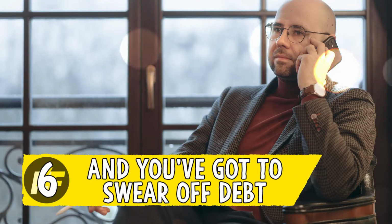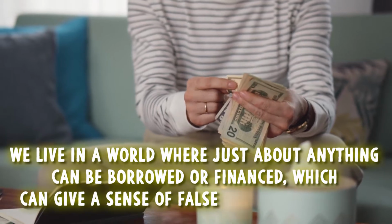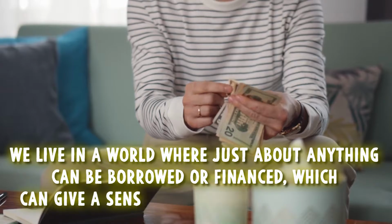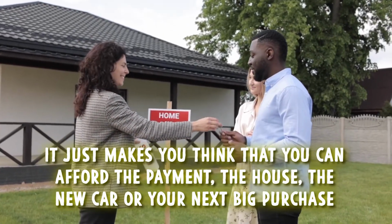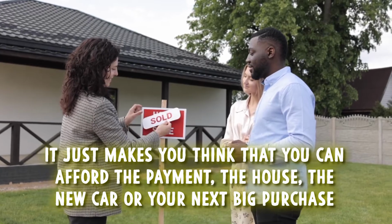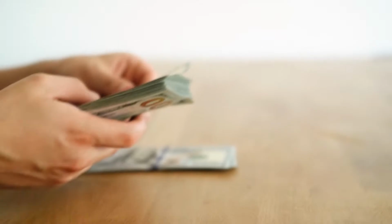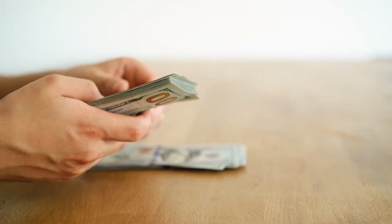Number 6, and you've got to swear off debt. We live in a world where just about anything can be borrowed or financed, which can give a sense of false financial security. It just makes you think that you can afford the payment, the house, the new car, or your next big purchase. But it isn't true. Here's the real deal. If you don't have the cash to pay for something right now, you probably can't really afford it.